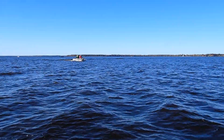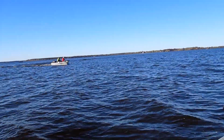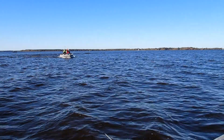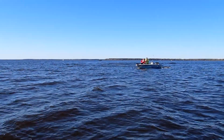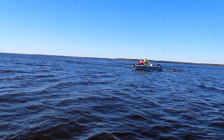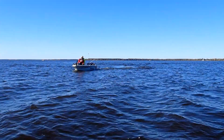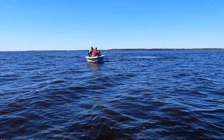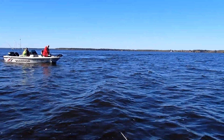Here comes Ralph and Marvin. Hi! How you doing there, Mark? Good, how are you? Nice! Average 5 to 6 pounds. Yeah, they're nice cats out here. Oh, these ones are bigger than normal. Why don't you anchor right there and fish for a while? Okay, we can do that. I'm right over the boat here, so anchor right there.